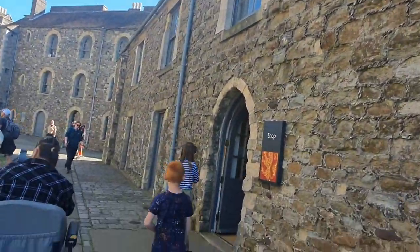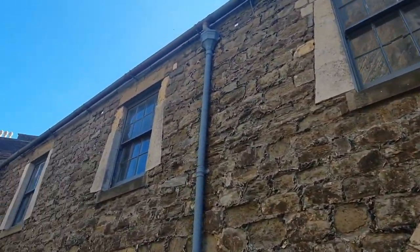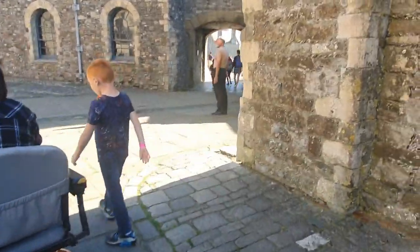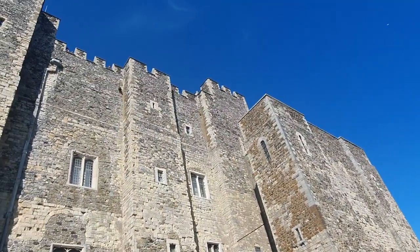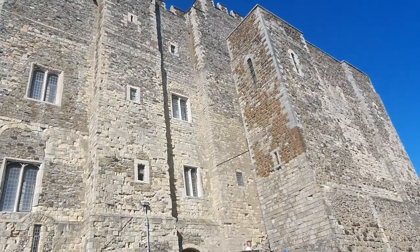And there's the gift shop. This is the second gift shop today. There was one for the secret tunnels, and there was one there for the castle. So now we're just going to try and get into the main tower, the Great Tower, I think it's called.